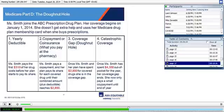Once she hits that $4,550 directly out of her pocket, then this catastrophic coverage kicks in, where Medicare is going to cover 95% of the cost. But what's really concerning to retirees is this coverage gap or donut hole, that once I reach prescription drug costs north of $2,850, this is where I could have a major shock to my retirement plan, that I may have significant expenditures out of pocket that I would need to address.